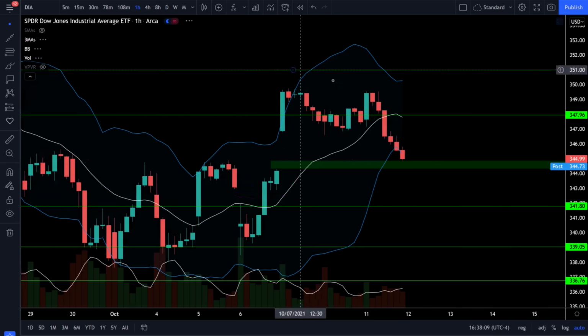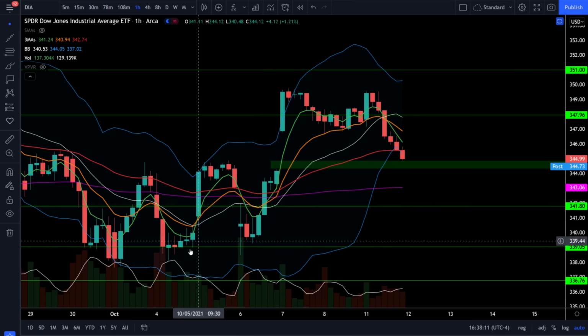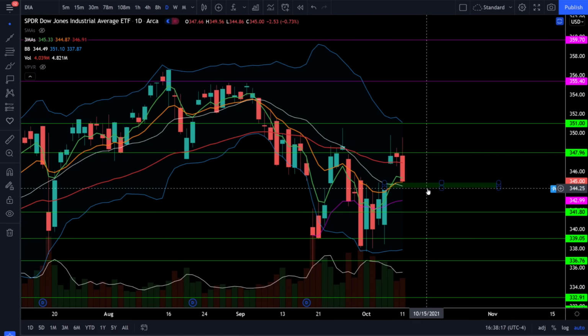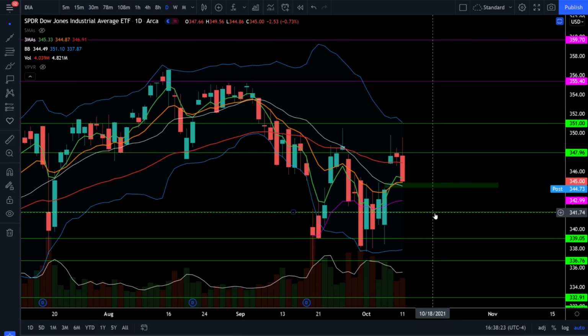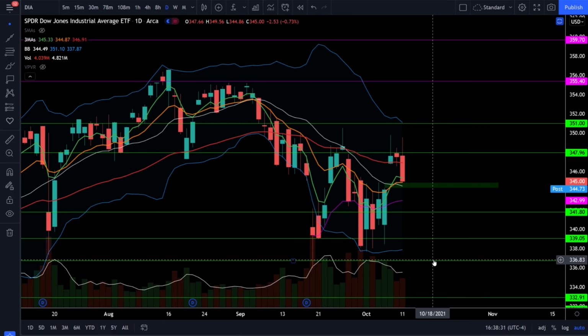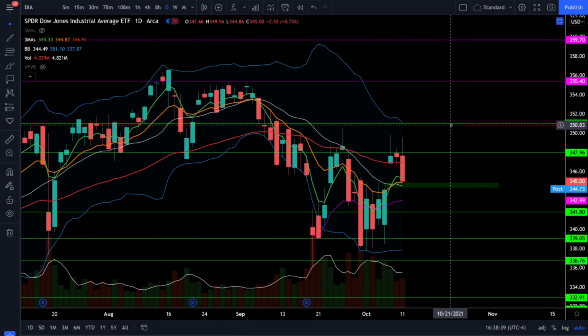So you can see on the smaller degree trends on the 1 hour charts, we are starting to form a bull trend, but you need to be very cautious on the weekly and daily charts as we're at very critical support. So your support levels on the Dow will be right around 344 and 341.8, and below that, watch the previous critical support at 339. Below 339, we could come down to support at 336.76 or the gap close at 332. To the upside, we have resistance at 347, 348, and 351.